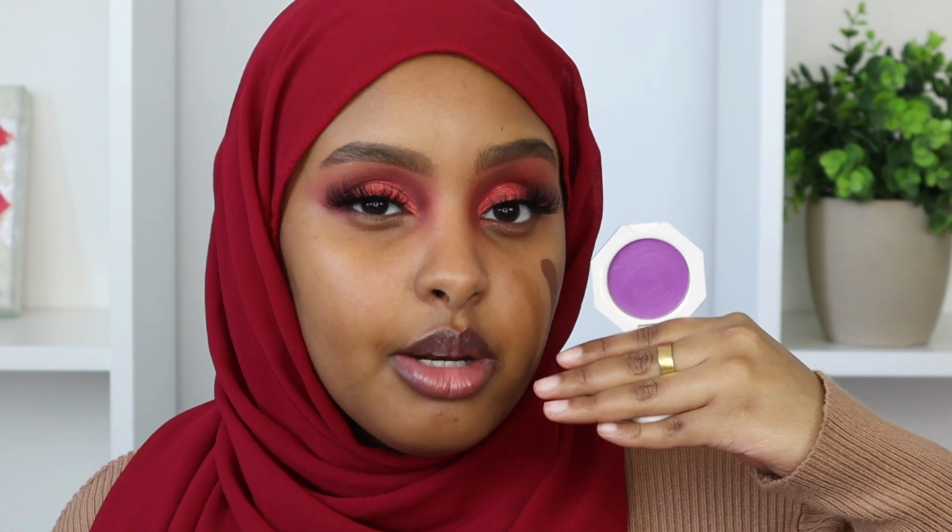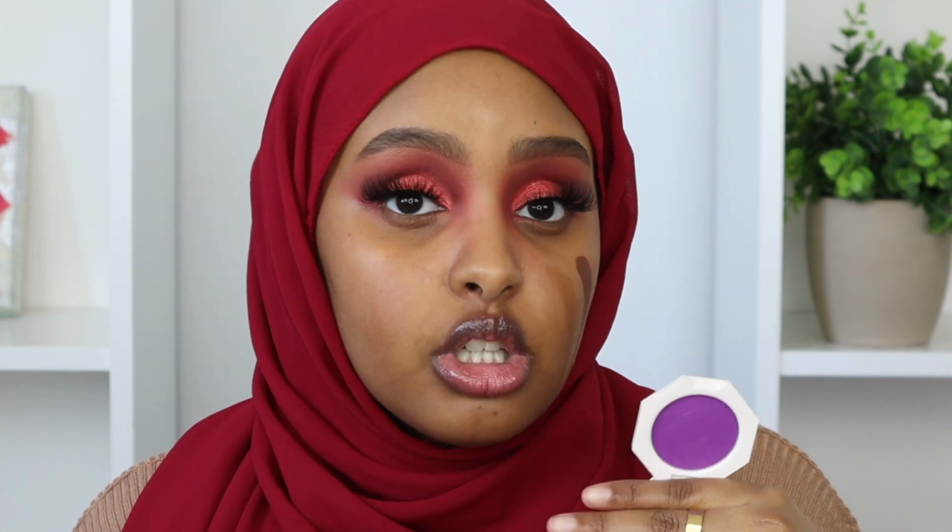Now this shade, a lot of people I know were probably intimidated by it, because who would think of using a purple blush? But if you go ahead and watch Rihanna's Fenty Summer Face, she used a purple and it actually looked so beautiful on the skin. It blended in so beautifully, and I was really thinking that I would probably never use this shade, but after I saw it on her, I was like, wow, it actually looks so beautiful on the skin.